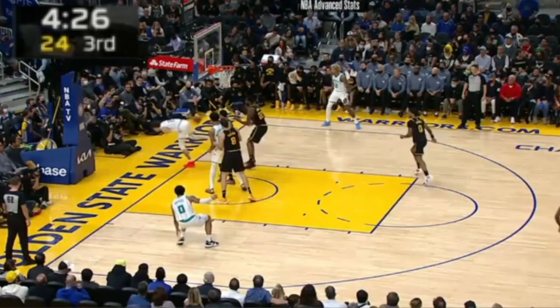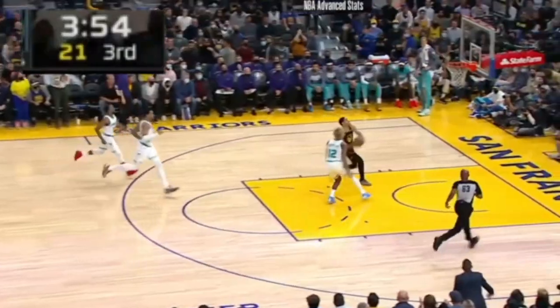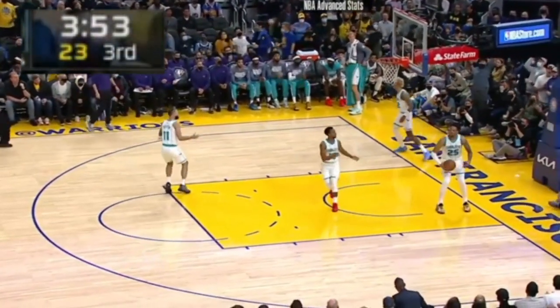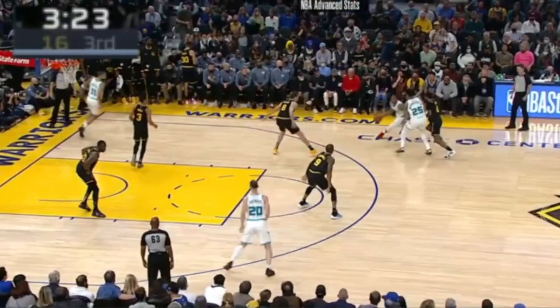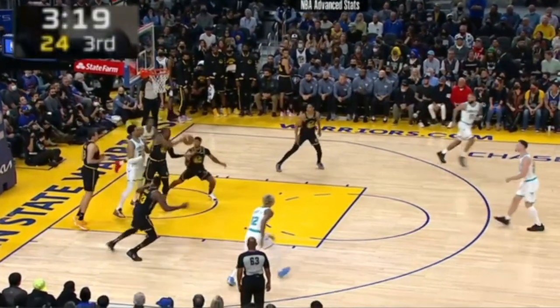And not to be outdone by Gary Payton, look at this beautiful steal off of Ish Smith, again for his second steal of the game. And Jordan Poole almost gets himself a highlight play right there. Woo! Now because of that turnover, Ish Smith now needs a screen from Washington to beat Gary Payton, and he tries to float this in but gets tightly contested and misses.